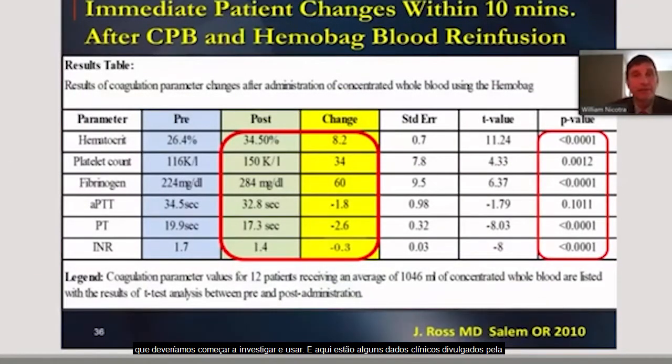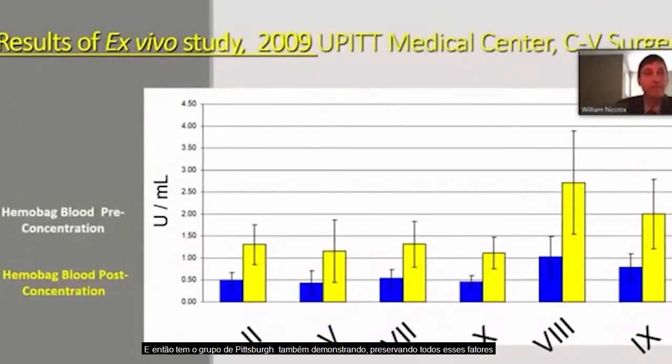And here's some of the clinical data that was put out by Ross's team out there in Salem, Oregon, showing increased hematocrits. You can see that up 8 points, improving the platelet counts, and improving fibrinogen, and lowering the PTT and INR. So they showed that they gave this high quality product back to the patient. And then the group from Pittsburgh also demonstrating preserving all these clotting factors that are so important at a time when the patient needs it most, when we're off bypass and giving protamine and trying to produce hemostasis. So I think this is a great system.